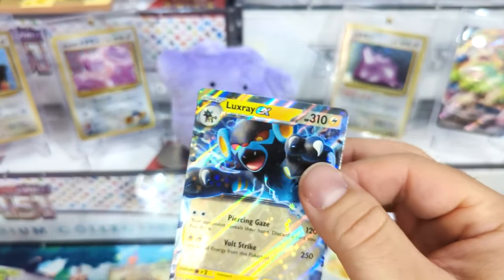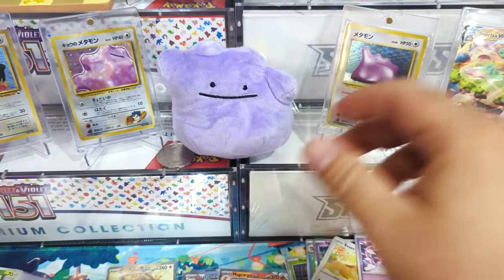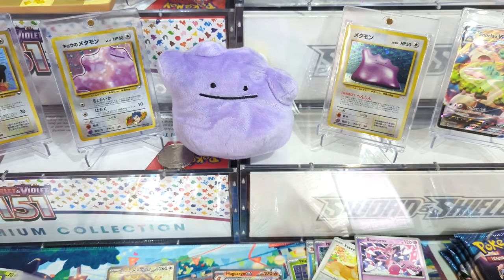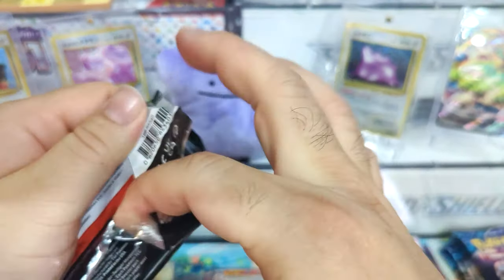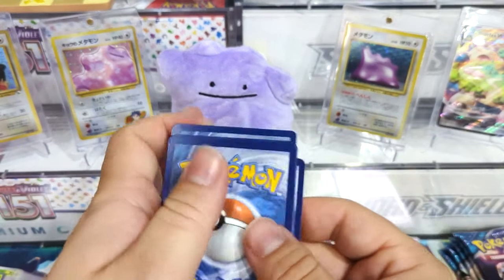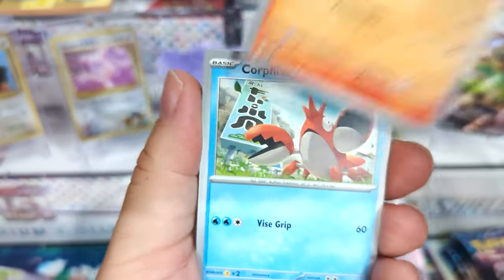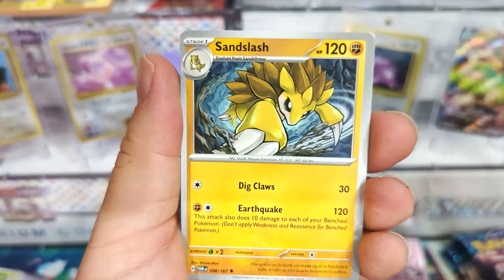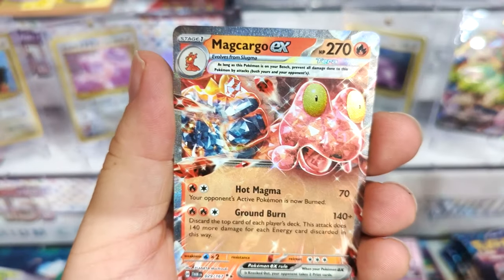Oh, there we go. I was about to say no hitting a little bit. So far, I think I bought like 16 packets or something, and we've got 5 hits, one of them being an alt art. So already we can say that if we get a little something else here, maybe a cheeky Eevee IR or something, then we've more than broken even. If not, we're up a little bit, which is always what you want.